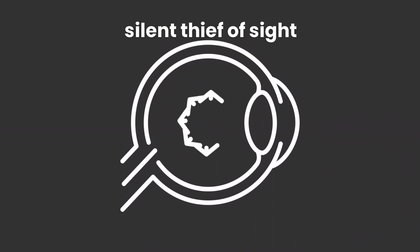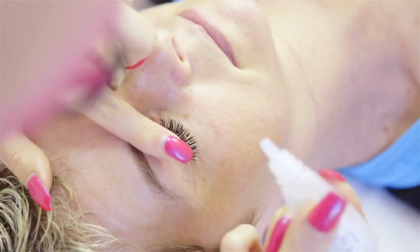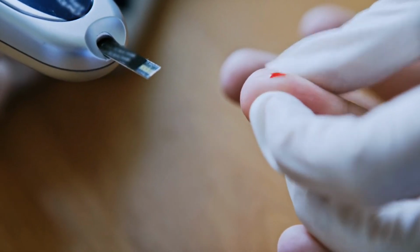Now you might be wondering, how do I know if I have glaucoma? That's a great question. Glaucoma is sneaky. It usually doesn't have symptoms at first, which is why it's often called the silent thief of sight. Many people don't realize they have it until they start losing their vision. By then, the damage is already done, and it can't be reversed. That's why finding glaucoma early is so important.